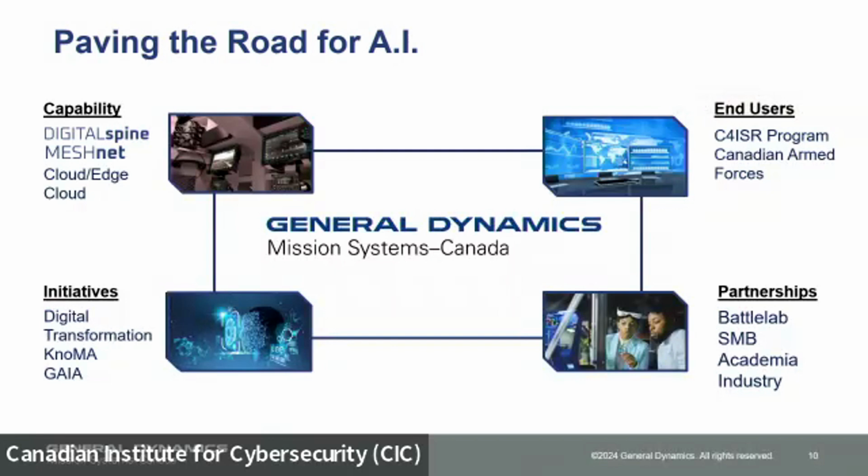As a partner to defense, GDMS provides scale, speed, and resources for our defense sector in the application of innovative technologies. This includes use case development, addressing concerns like governance and ATO, and the implementation of technologies within a challenging tactical environment.